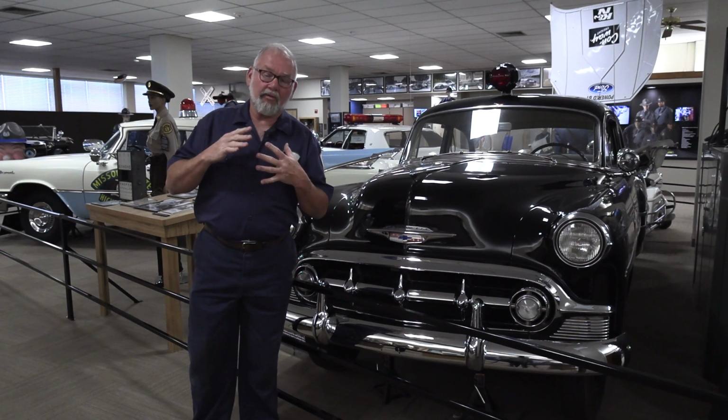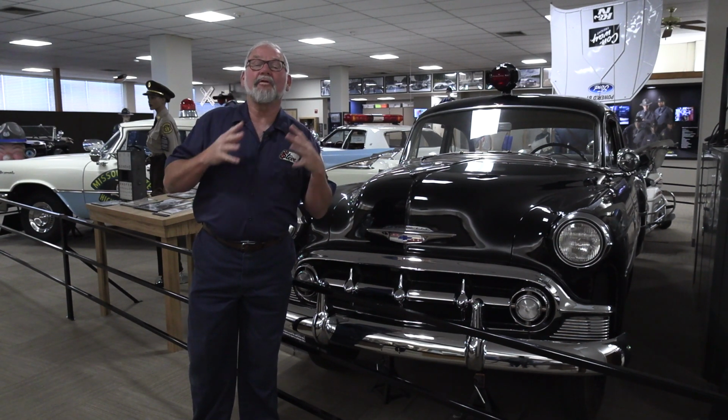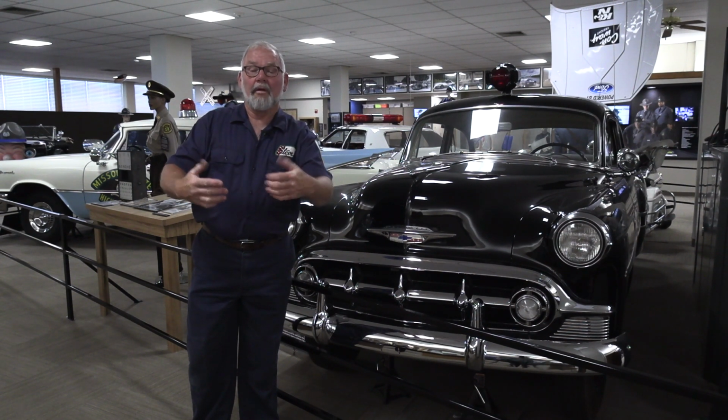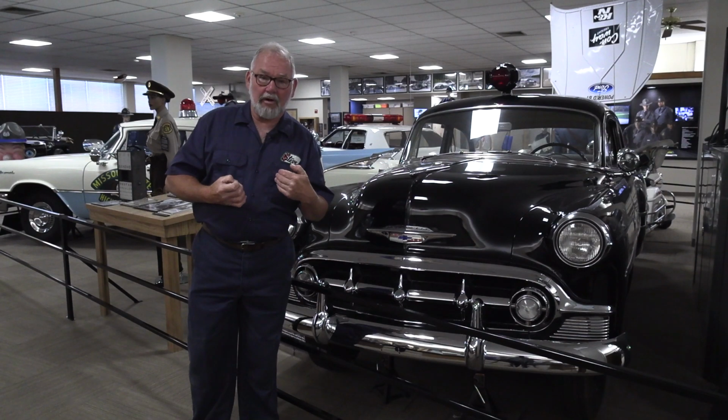But this is just a step in the direction of a threshold we're about to cross, where we have autonomous cars that drive themselves. The advent of self-driving cars has been looked at for many years, and many of today's cars have features, although they're not meant to be driven autonomously, in other words, self-driving.